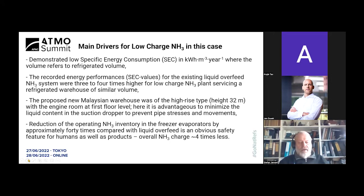And the safety issue associated with large ammonia charges in a liquid overfeed system are well known, and this particular client wanted to address that. In other words, he wanted to get the charge down. The facility is an inner city facility, so it's in a very built up area with businesses and residences and other things all around it.